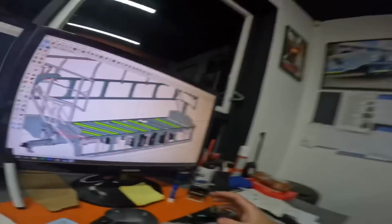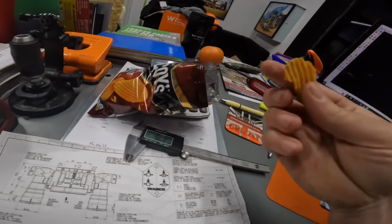So that's all happening out in the workshop. Let's go have a look.